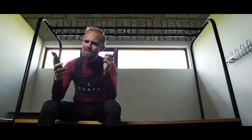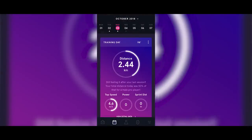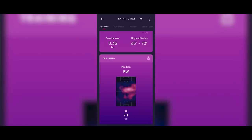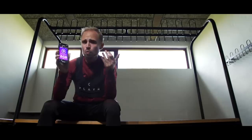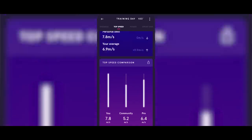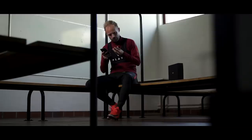The real magic happens after you've played. You only have to press one button, boop, in the smart app, and it begins importing all your key metrics from the smart pod. That's your total running distance, your top speed, your number of power runs, and your total sprinting distance. And where other apps might just hand you a specific number that you can then use as you want, the PLAYR app actually compares your own data to the rest of the PLAYR Smart Coach community, but also to the average pro.